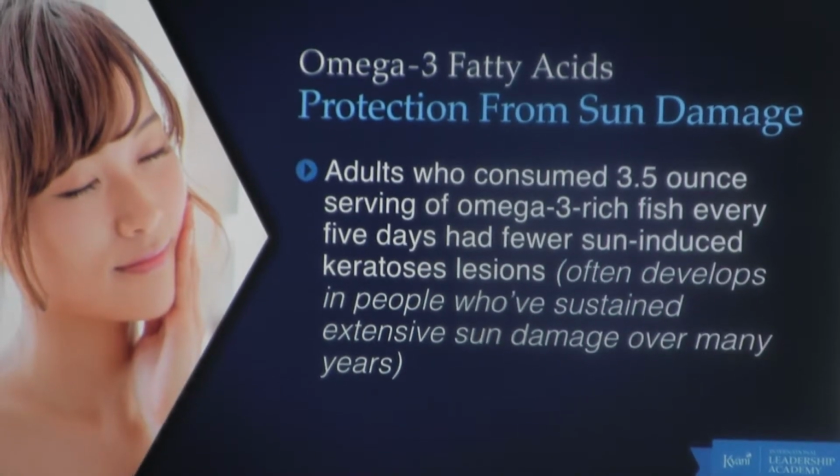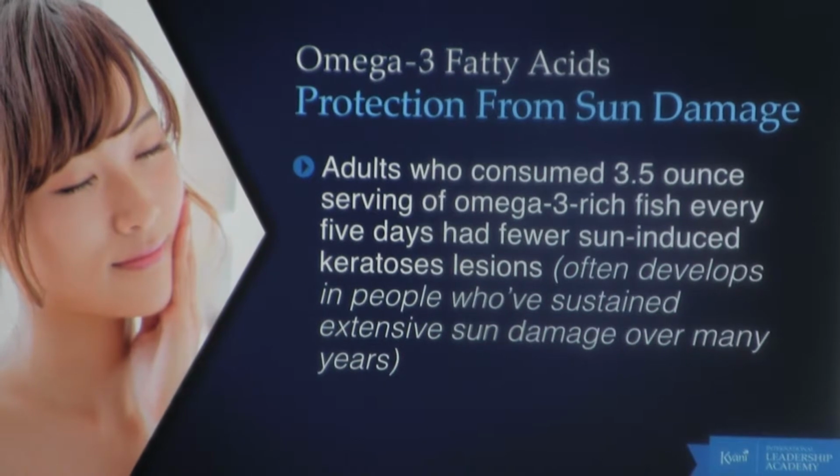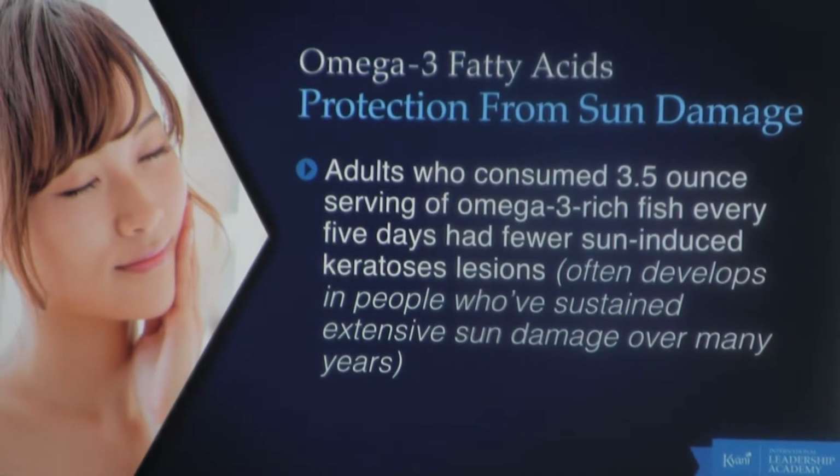In terms of protecting the skin from sun damage, this was a study where adults consumed 3.5-ounce servings of omega-3 rich fish every 5 days. So not daily, not 3 times a day, just basically once a week. Those adults had fewer sun-induced keratosis lesions. These are lesions that develop in people who have sustained extensive sun damage over many years. So the consumption of just a modest amount of omega-3 rich fish protected against the development of these keratoses.